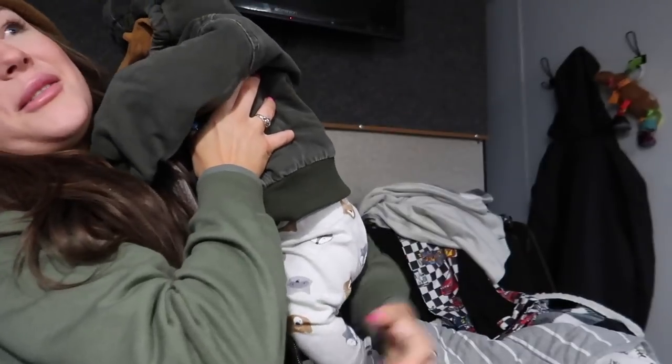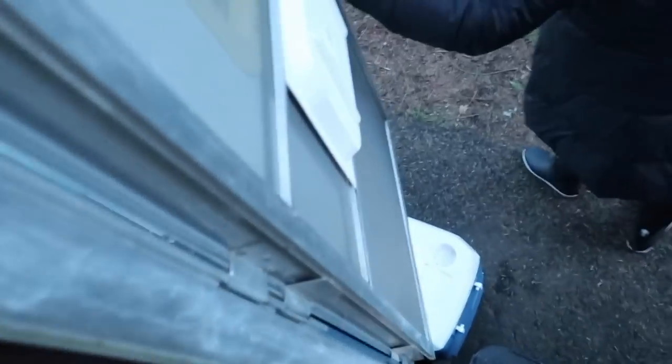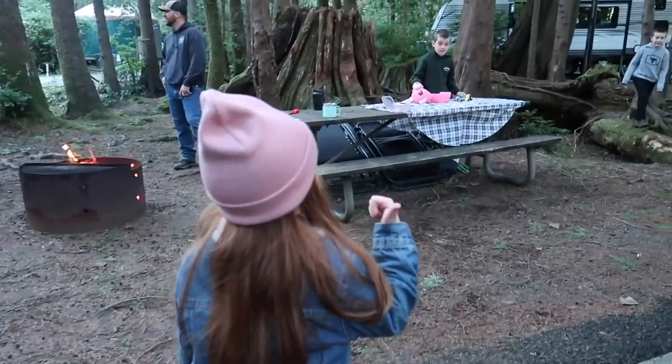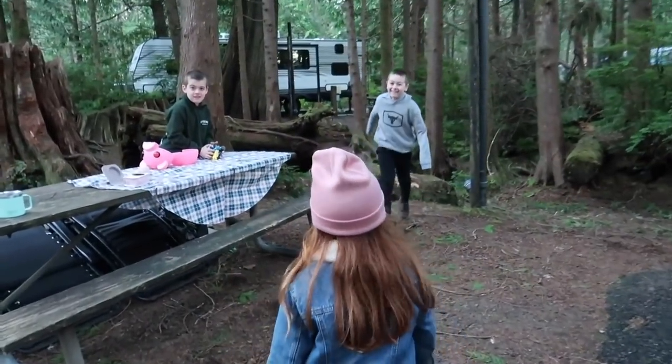Oh, where are you going? Out there. Where are you going? Oh. He likes to move. Yeah. He doesn't like to sit still. Let's go. Show me motor. Let's go. Brody. We're going. Brody. You've been waiting for him all morning, huh?